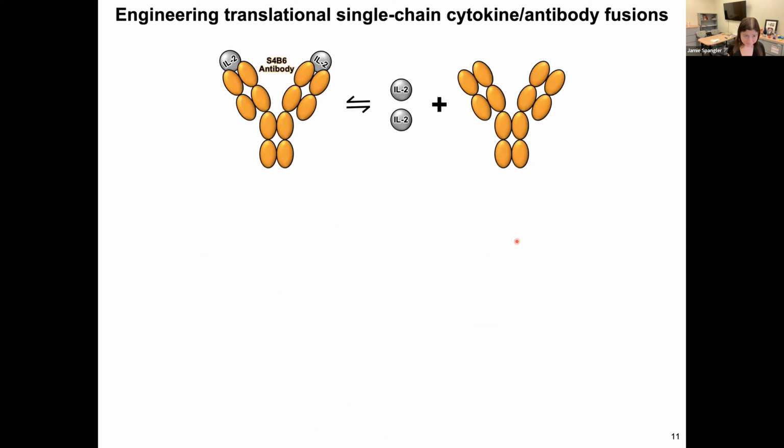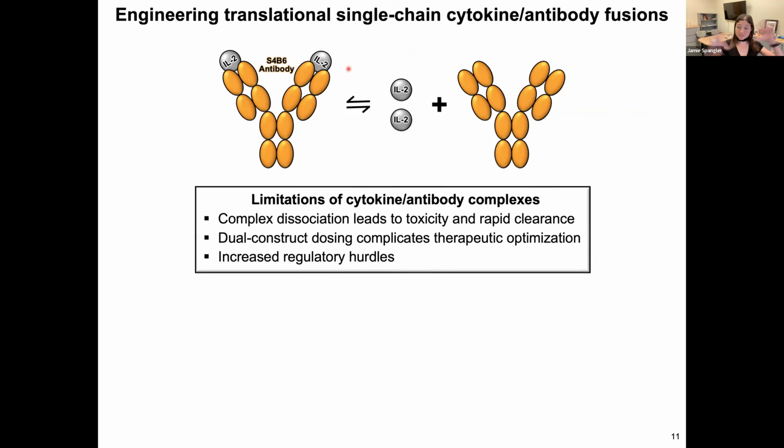So this was all well and good, and it was actually shown in a number of different cancer models that this could be an effective approach for cancer immunotherapy, but unfortunately things fall apart. And the same is true for the S4B6 antibody IL-2 cytokine complex. If we were going to develop this therapeutically, complex dissociation would cause two different problems. One would be the pleiotropic effects, because IL-2 would no longer be biased towards effector cells, minimizing activity on Tregs, but also rapid clearance. Because the antibody, through FcRn-mediated recycling, was giving all the advantages an antibody would in terms of serum half-life, which would all be obviated and eliminated by the dissociation of IL-2 from the antibody.